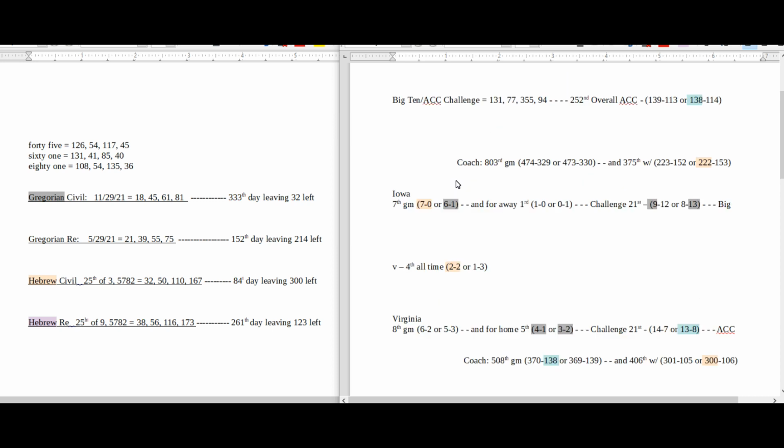All right, so let's go ahead and start with Iowa and Virginia. When I do this, I'm going to start with the home team. I'm going to give out numbers that would help the home team win this game, and then I'm going to follow up with the away team and give out numbers that will allow the away team to win this game. So let's start with Virginia. What are some numbers that would help Virginia win this game?